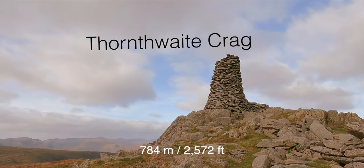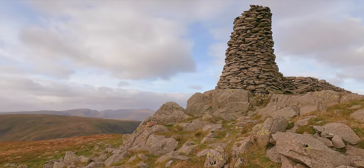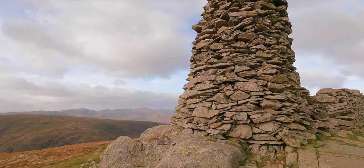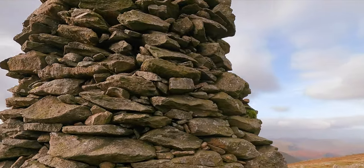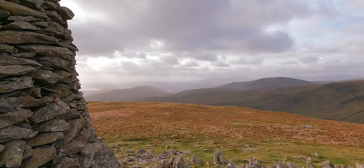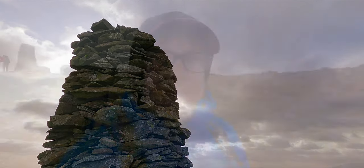That's Thornthwaite Crag, 784 metres, 2,572 feet. As Wainwright said, it's sometimes difficult to recall the details of familiar summits, but surely all who have climbed Thornthwaite Crag will identify it in memory by its remarkable 14-foot column, one of the most distinctive cairns in Lakeland. I'm not sure it is still 14 feet high, it's a bit unstable at the moment, but it's still a very distinctive cairn. From here we head round to Mardale Ill Bell.